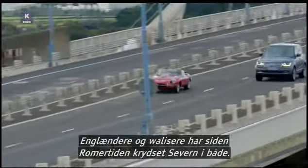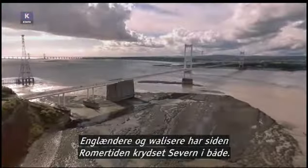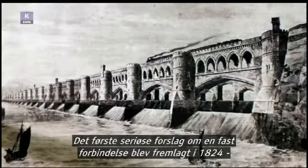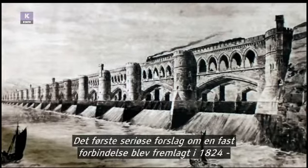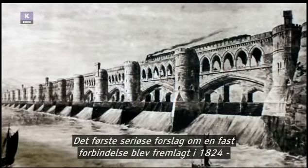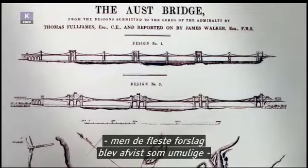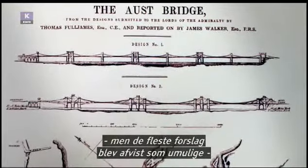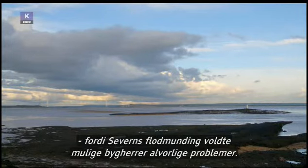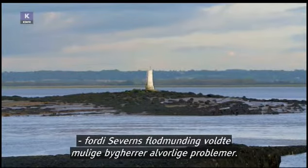The English and Welsh have been crossing the Severn since Roman times in boats. The first serious proposal to connect their two countries by bridge didn't come about until 1824. But most of these plans were dismissed as unworkable. And that's because the Severn estuary presented a string of obstacles for any potential bridge builder.